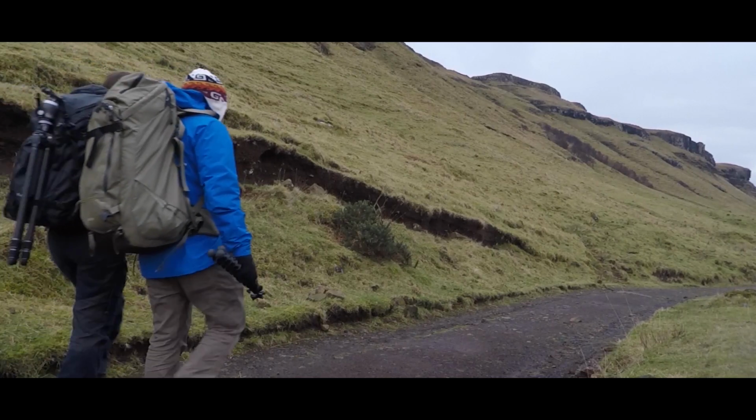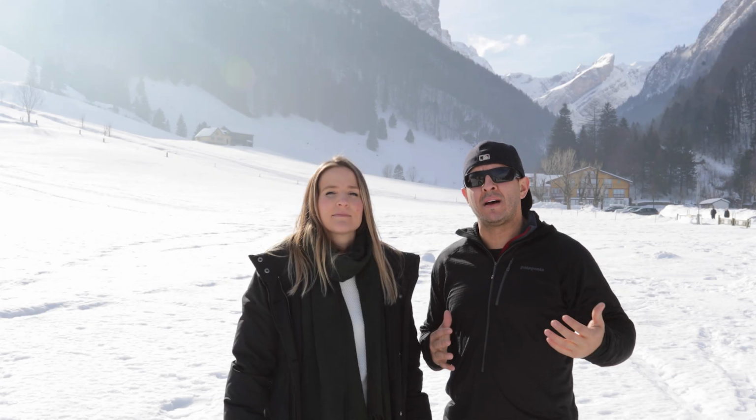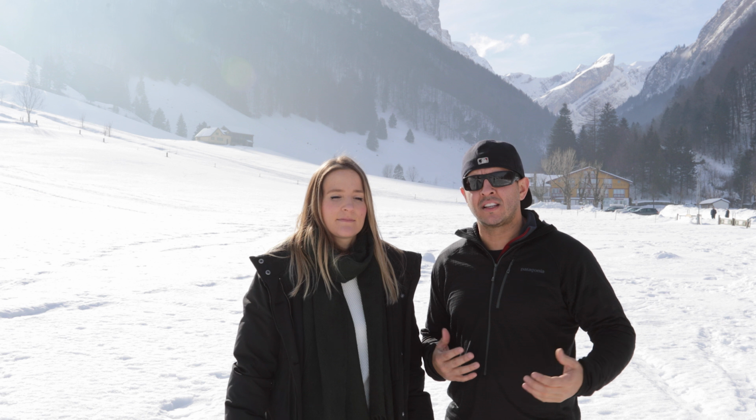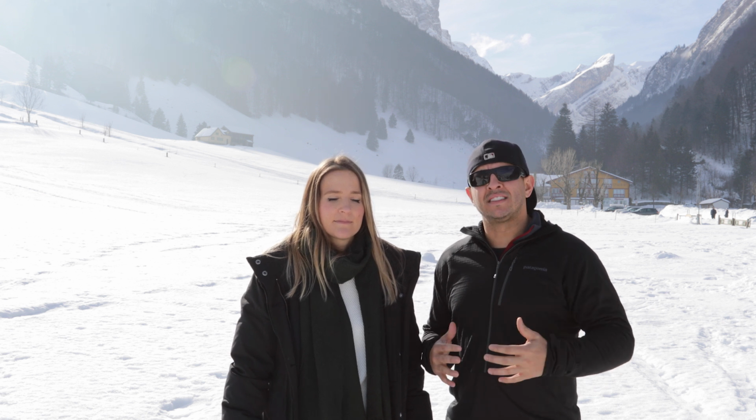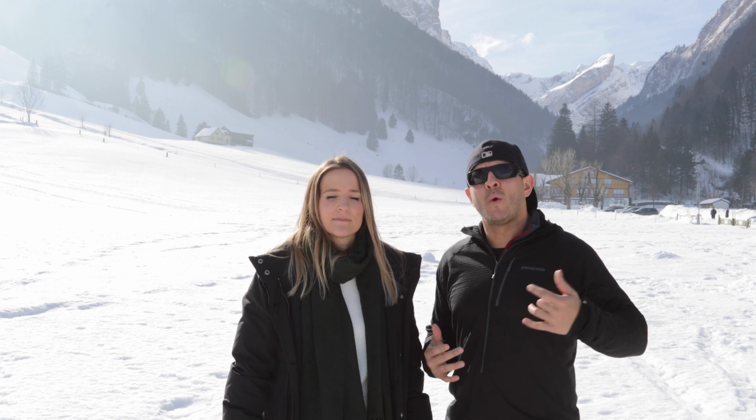All right, so this next location was what we did in Scotland, a place called Talisker Bay. Now, this one was a little bit different. It was a really moody scene, and both of us had the same idea, a black and white seascape. We sat there and didn't take our cameras out for a little while and just watched the sea, watched the waves come in.